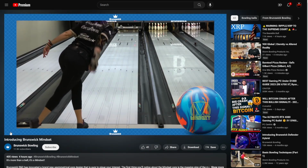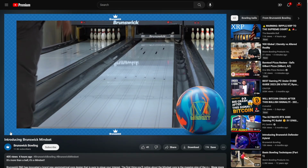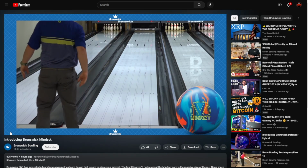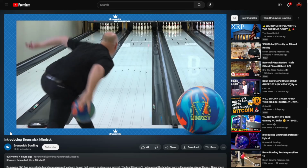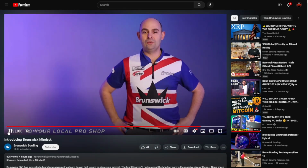And with that dual density flip block, you're going to get that flip at the back, and that's going to make everybody, including me, very, very happy. I do have an affinity for Brunswick asymmetric solids because I like to use them in league and do shoot something better than 190. That's just a joke. But yeah, this is what you're going to look at, and I think this is going to make a lot of people very, very happy.